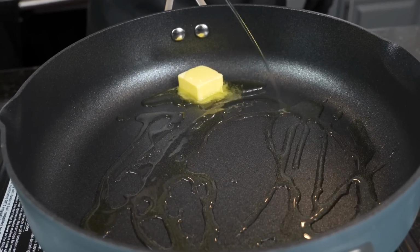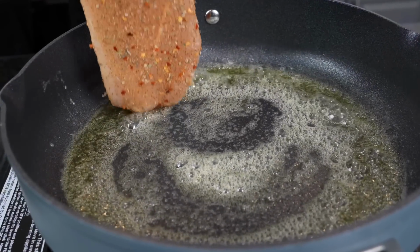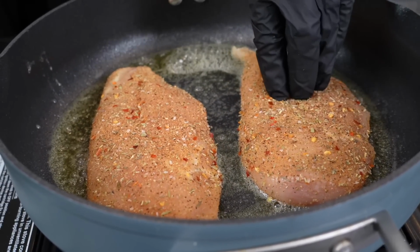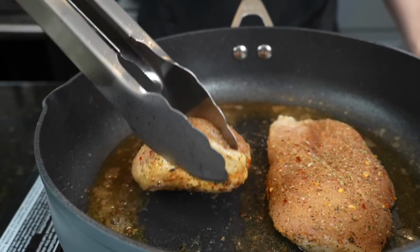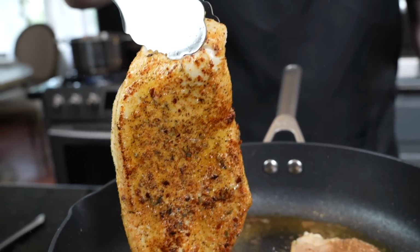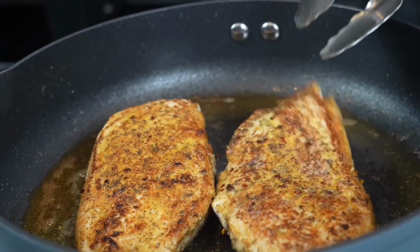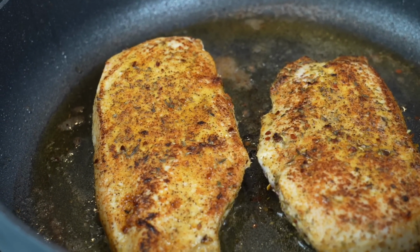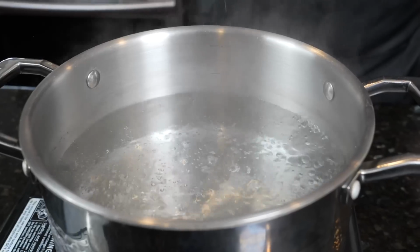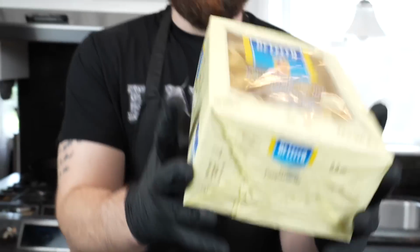We're gonna warm our skillet over medium heat. We're gonna add 1 to 2 tablespoons of butter plus some avocado oil, which has a high smoke point that'll prevent the butter from burning. That way you get the flavor from the butter without burning it. Sear that chicken for 2 to 3 minutes per side until it's golden brown and beautiful like so. And then we're gonna pop that in the oven at 400 degrees until the chicken breast reaches 165 degrees internal temperature. Depending on the size of the chicken, that'll be about 12 to 15 minutes.